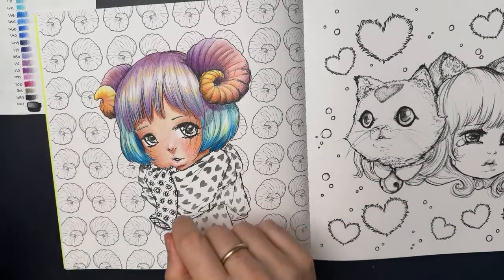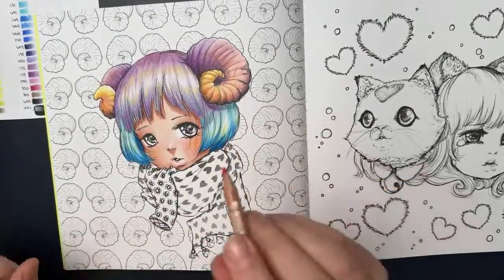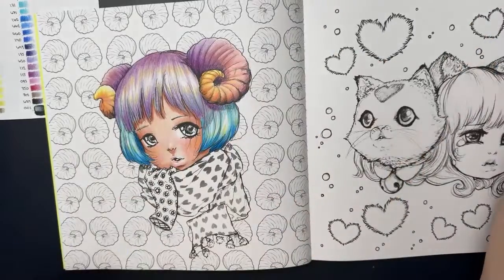Okay, well, thank you. I'm going to use a red 070 for her lips, but we're going to go light with red, heavy with pink, and heavy with white.